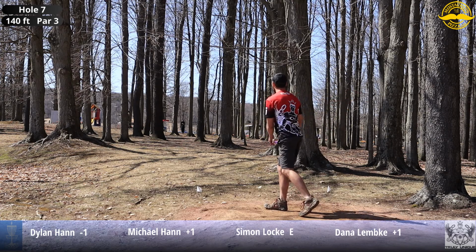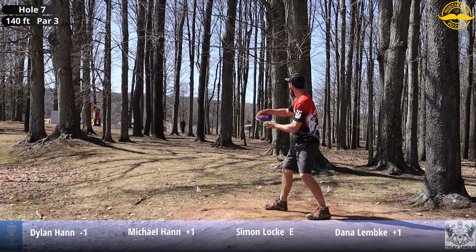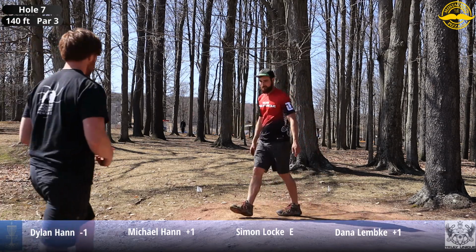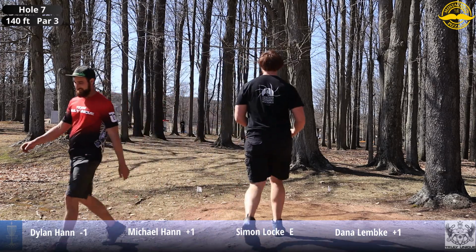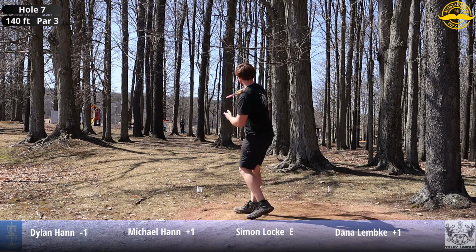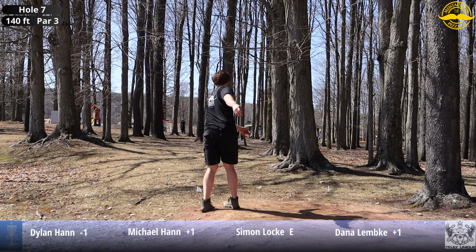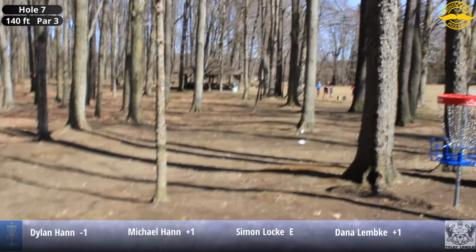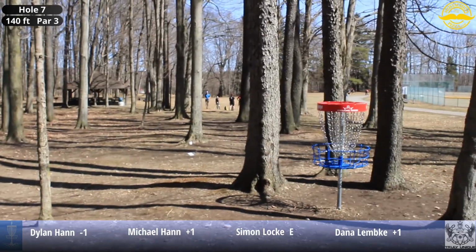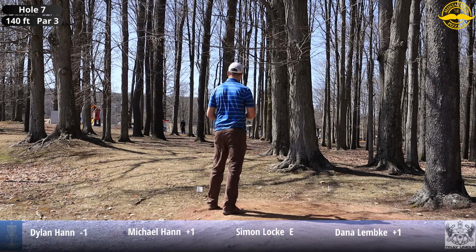Something about these short holes just makes it so much more difficult. Doesn't really allow you to throw a full shot and try to power down on anything. Just makes it difficult to hit your lines. And there I am powering down on my driver, and it's just not a committed shot for me. End up releasing it really early and right into a tree. Dylan likes that hyzer line there, which now that I've seen it a couple times, I think would be the shot that I would take, but it's too late for that now.